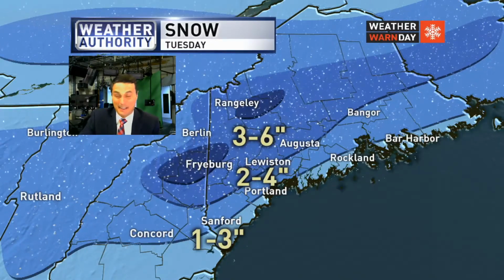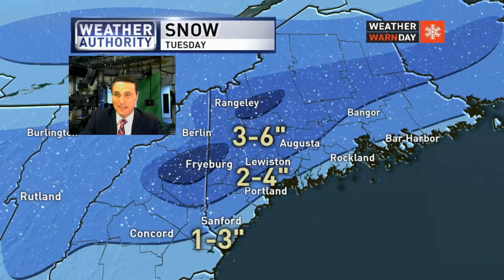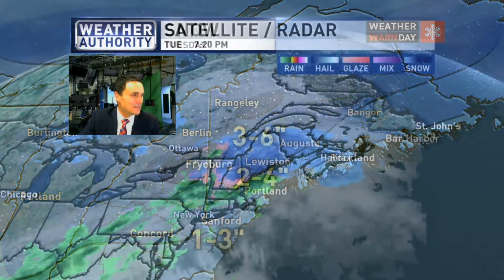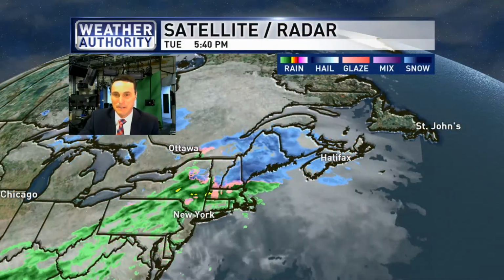And I'll tell you, the kids love this stuff. Kids are on vacation, skiing and snowboarding tomorrow. Wow, it's going to be awesome. Some of the ski resorts getting some beneficial snowfall out of this one.